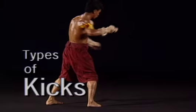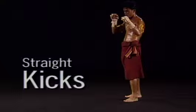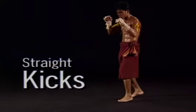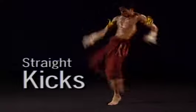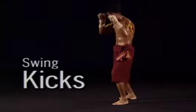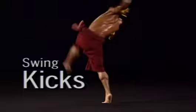Here you see the various types of kicks. The straight kick. Delivered in an upward swinging movement with either foot. Swing kicks. Delivered with either left or right foot.